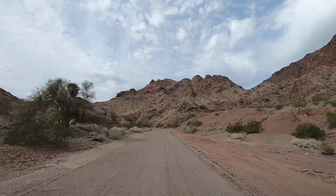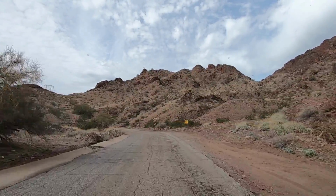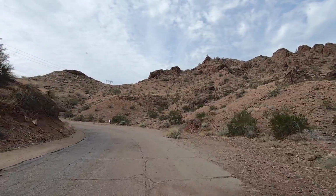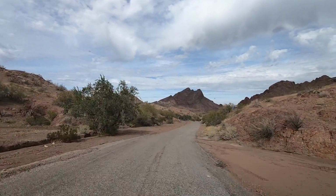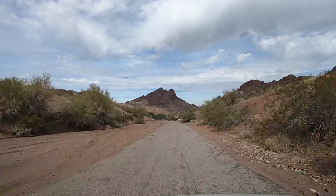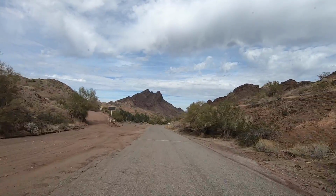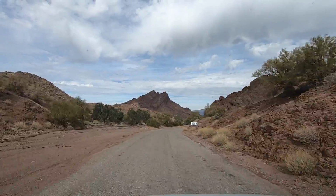Wow, look at this. I bet in heavy rains, look at the gutter on the left-hand side, the water really roars through here. Okay, up here to the left, that dirt road, there's actually a mobile home park you can get to. It's like 6 miles. Huh. Not in a van.